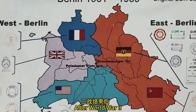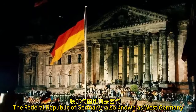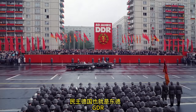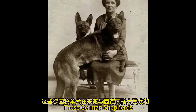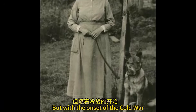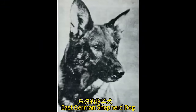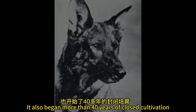After World War II, Germany was divided into East and West Germany. The Federal Republic of Germany, also known as West Germany, implemented the capitalist system. The GDR, East Germany, had a socialist system. The German Shepherd was as popular in East Germany as it was in West Germany. But with the onset of the Cold War and the building of the Berlin Wall, free trade between East and West Germany was terminated. The East German Shepherd Dog also began more than 40 years of closed cultivation.